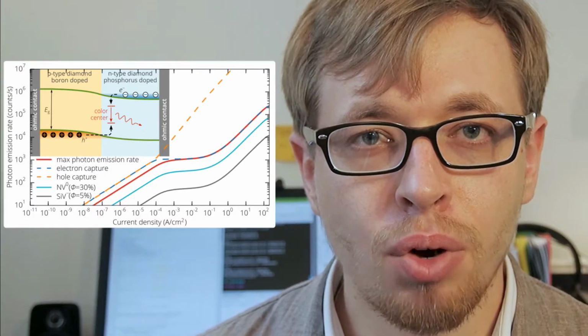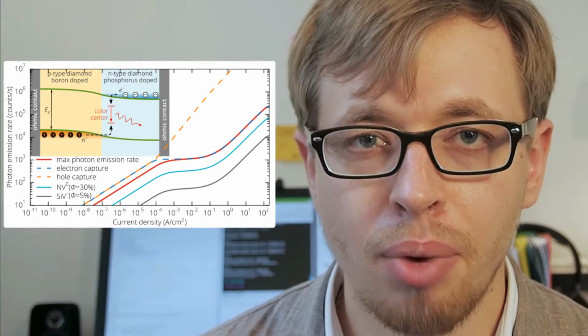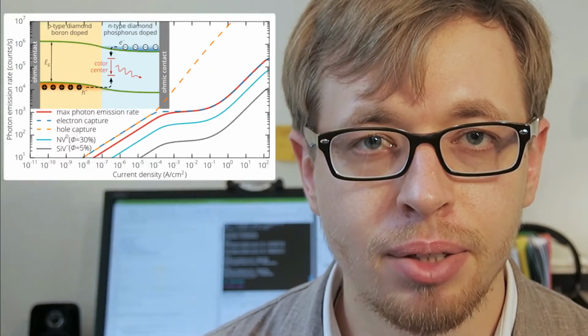The process of electron and hole capture is accompanied by structural transformations of the color center. This means that by accepting or releasing an electron, the color center changes its energy level structure and consequently its emission properties. For this reason, we have to deal with different charge states of the color center in a single cycle of the electroluminescence process. Our theory makes it possible to predict the photon emission rate from the electrically pumped color center in a diamond diode.